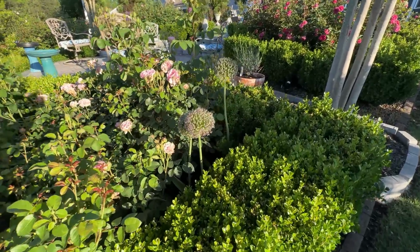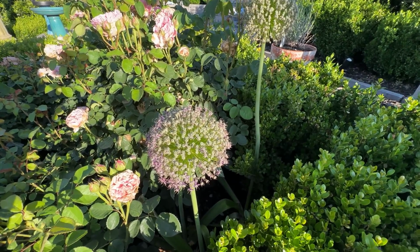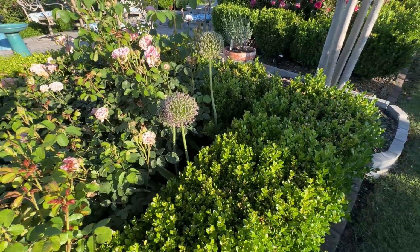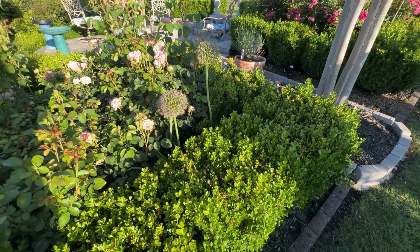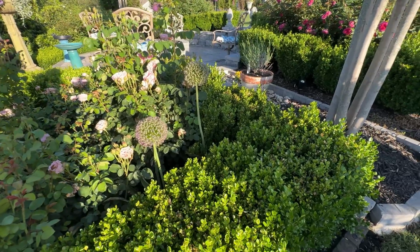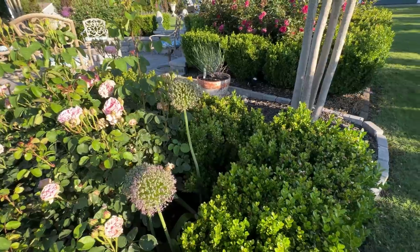These are some of the alliums that are out of bloom. If you've not ever planted alliums, these are millennium alliums. You have to plant them in the fall. They come as a bulb and you plant them like you would a tulip. And they just don't come back for me, but I'm still willing to plant them. I've got some on the other side that are so, so pretty.